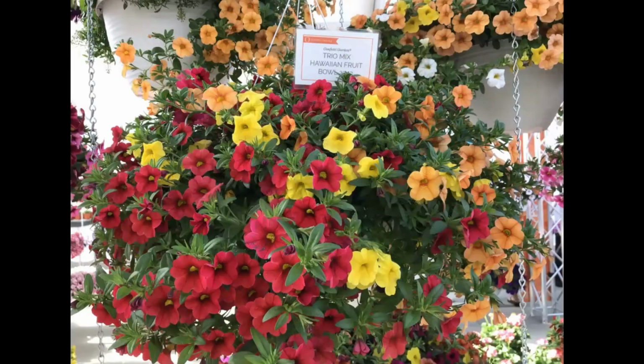And then we have here Hawaiian Trio Mix, the Hawaiian fruit bowl. So I guess in terms of marketing, it's something that they had capitalized on. And it's not typically crops that we grow in Hawaii, but it definitely creates a marketing opportunity for Dümen.